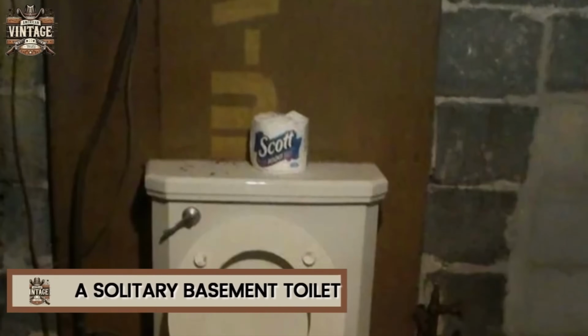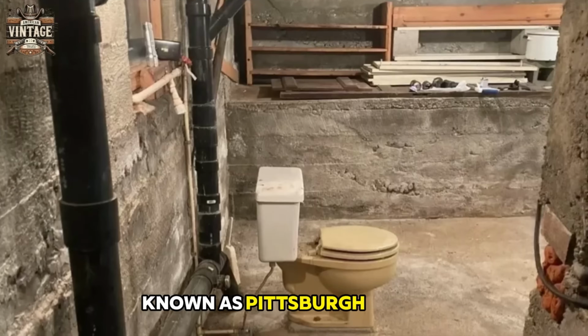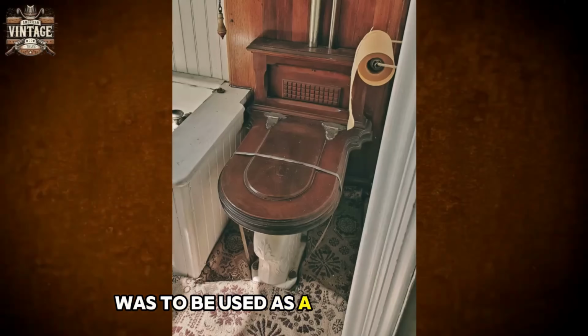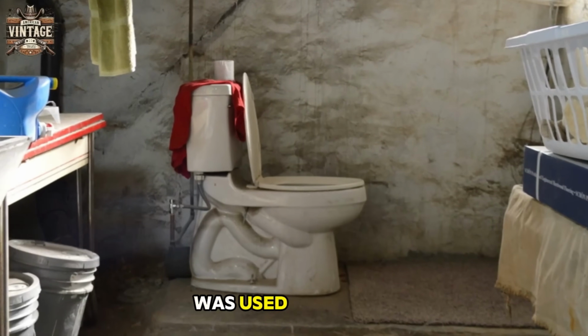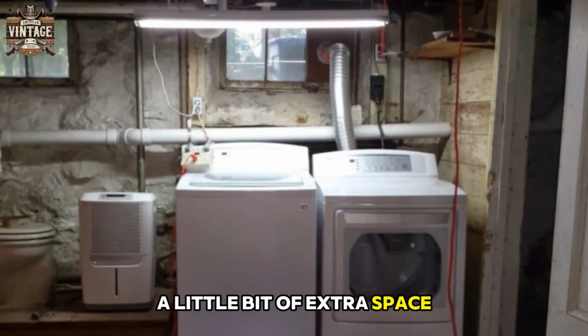A strange feature of World War II homes is a random toilet in the basement, known as Pittsburgh potties. The strange, lonely toilet in the basement was to be used as a sewage backup. If a pipe becomes clogged, the bathtub or toilet could overflow. A basement toilet was used to detect overflows quicker and give the sewage a little bit of extra space.